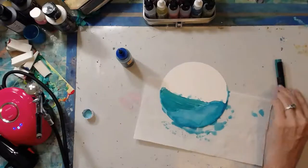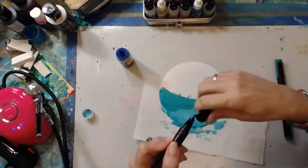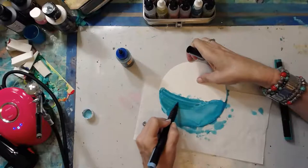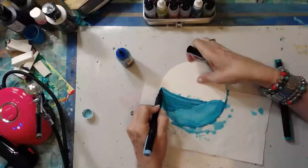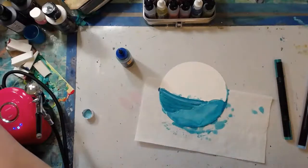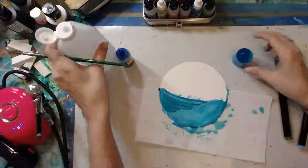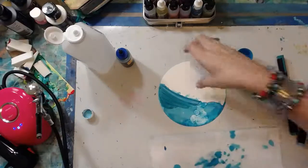Let me find another color. That's a closer match with both of those. Now I've managed to do it better with a paintbrush. So then what you would do is you would take a paintbrush and alcohol. Well, you wouldn't do that, which I don't care if I did.